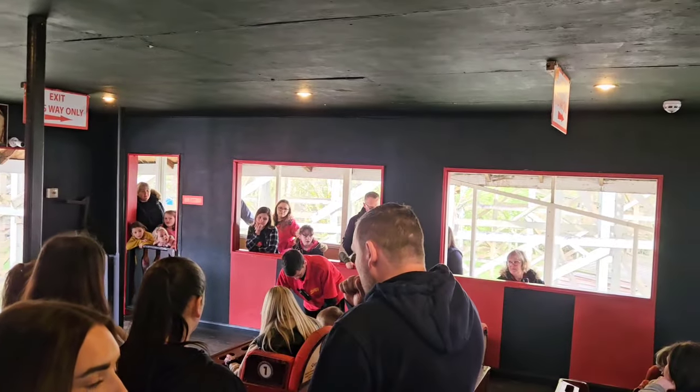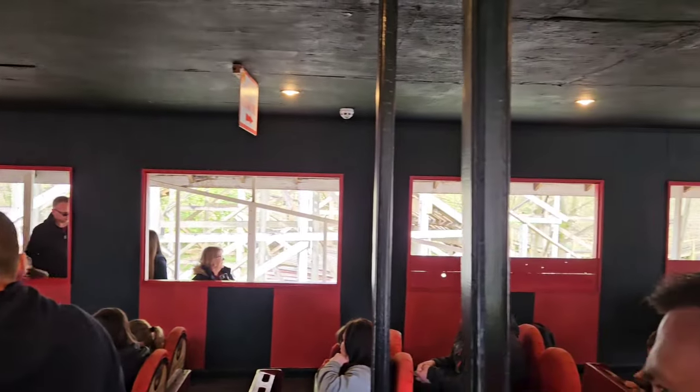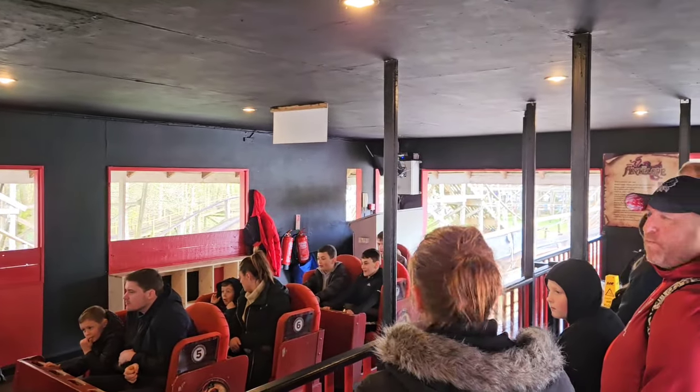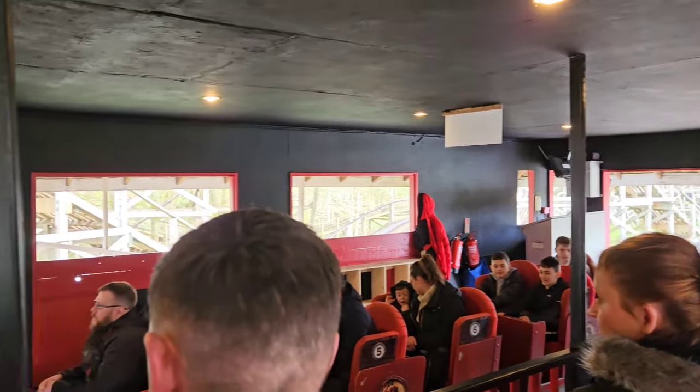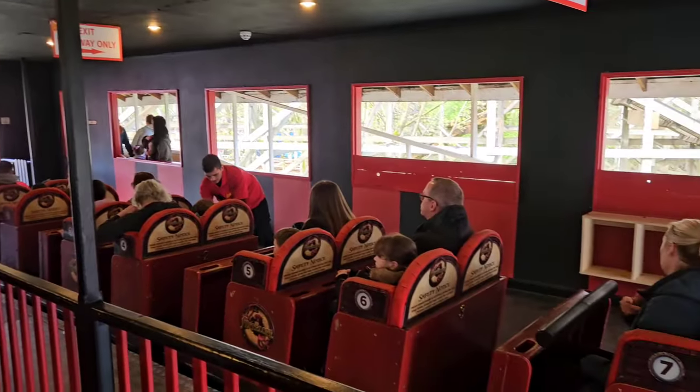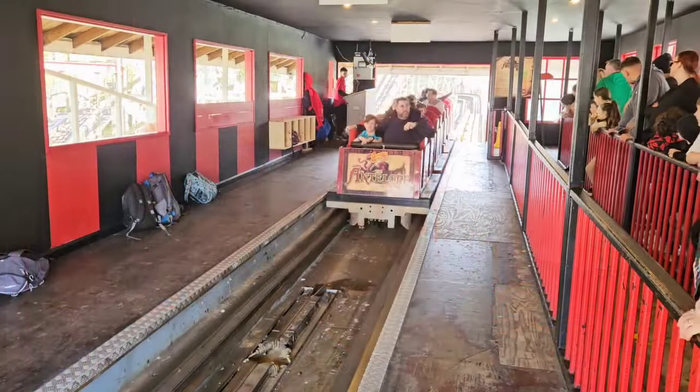Right, well, we made it into the station. Very, very busy in here. But of course, as I said before, it is Easter, so you would expect it. But yeah, looking forward to getting back on this. It should be a nice little addition to the park. Nice little ride as well. Bring you a POV when we get on. Okay, so in the front row, we're up next. Looking forward to this. Talk to you all, come on.